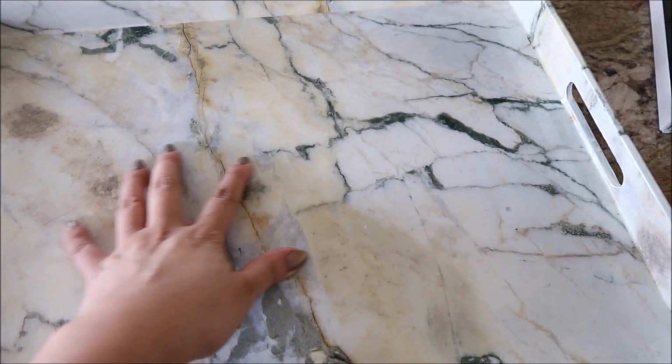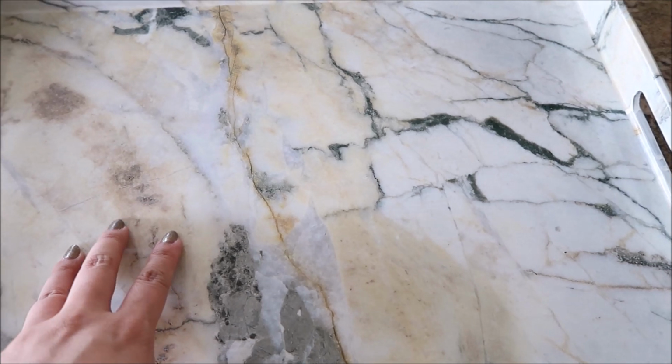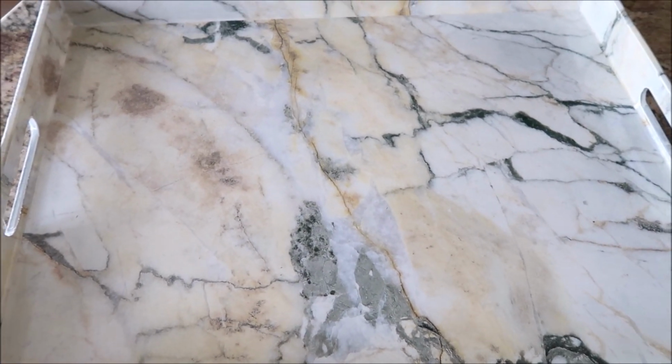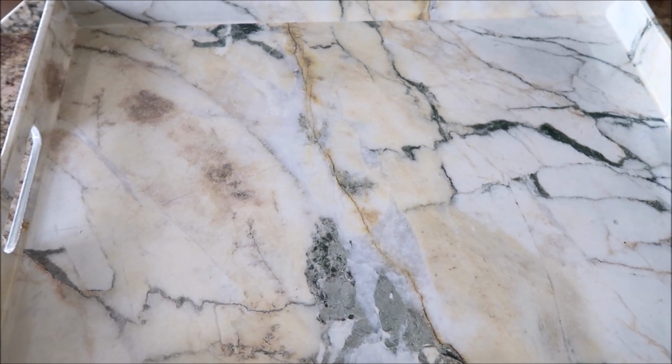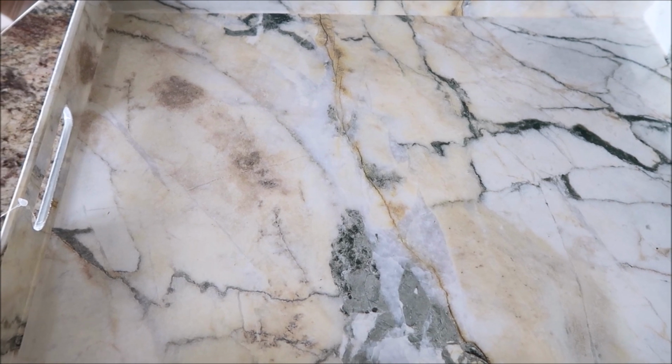So I feel like I never see this combination of green and gold a little bit, so I'm very happy about this purchase. So yay. I love going to HomeSense. I feel like every time I go in, I want to redo everything.